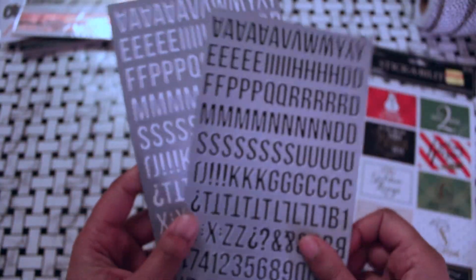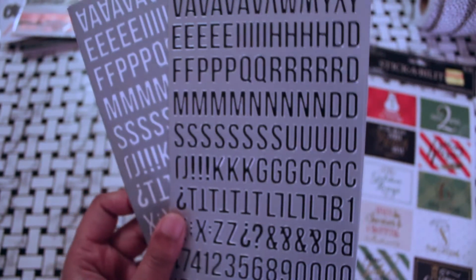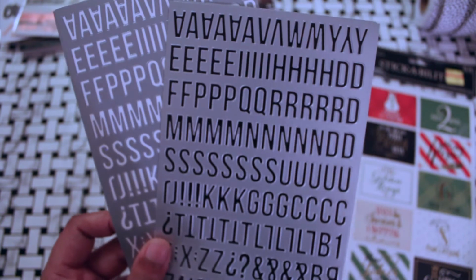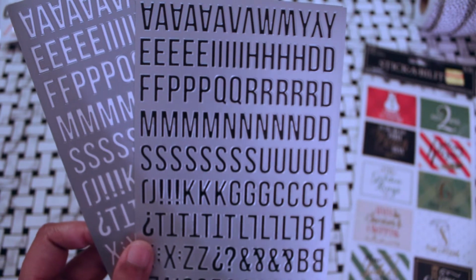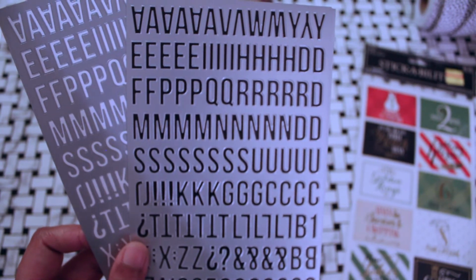There's the white and there's the black, and I'm gonna be using these in my planner for marking random stuff. But in particular, I got these to put Black Panther in my planner. So these were regular $2.99 marked down to 75 cents, $2.24 savings. You can never have enough outfit stickers. Then I found these Christmas stickers.